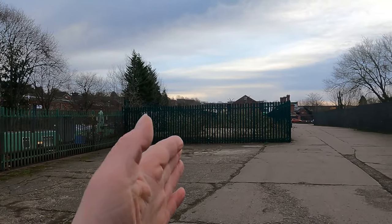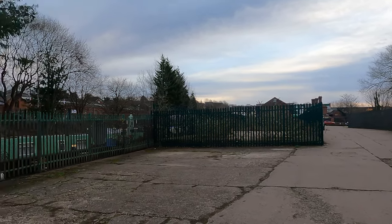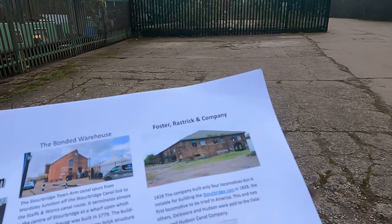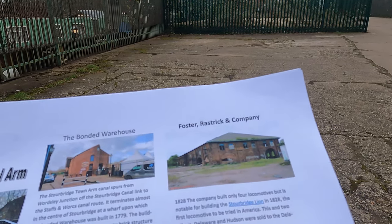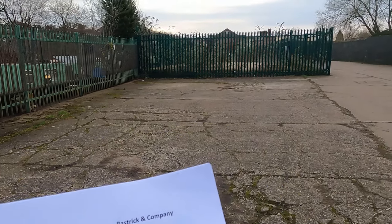So I thought I might mention all this for you, because there's a lot of history over here with the rolling mills, and especially the bonded warehouse and the factories which were over the back. So yeah, I do want to mention to you, it says the Stourbridge Town Arm Canal spurs from the Worcester Junction off the Stourbridge Canal to link the Staffordshire and Worcestershire Canal route. It terminates almost in the centre of Stourbridge at a wharf upon which the bonded warehouse was built in 1779.